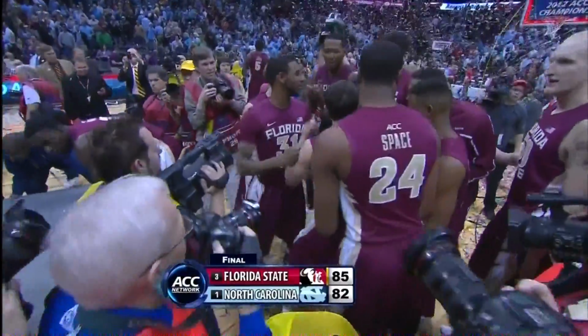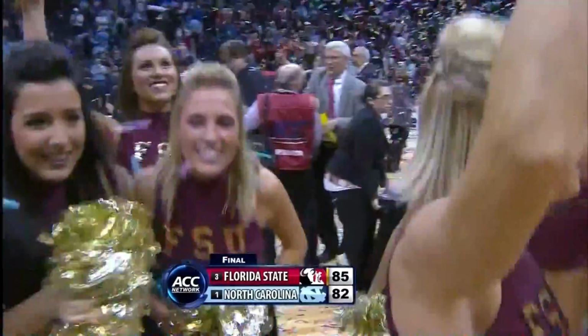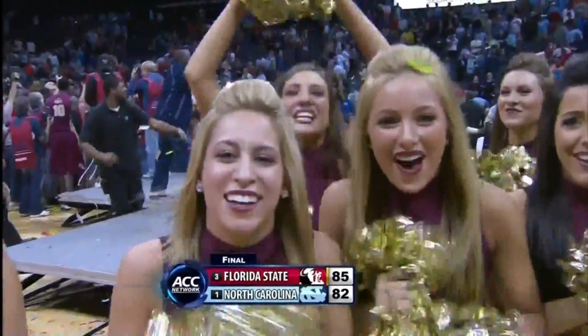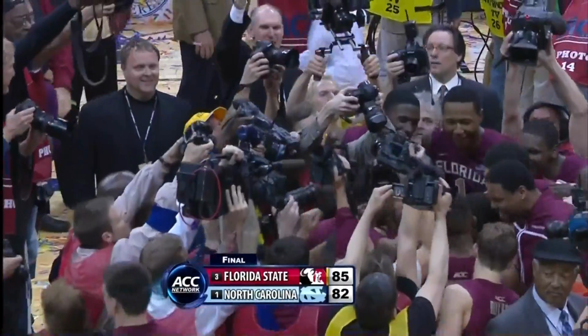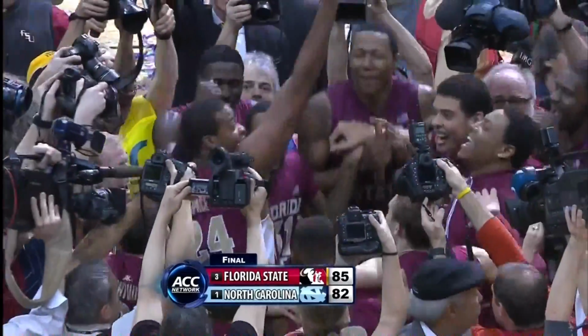The Noles still remember and are driven by the Sweet 16 loss to VCU last season, 72-71. An uncontested layup kept Seminoles out of the Elite Eight. As a matter of fact, VCU went all the way to the Final Four. That has driven this team all year, and today they're crowned champions.